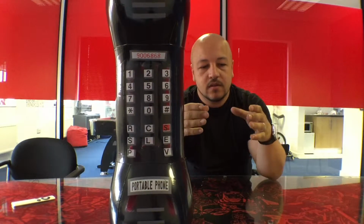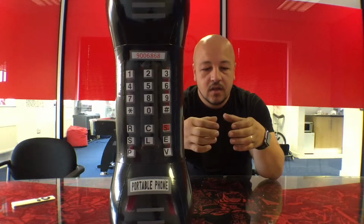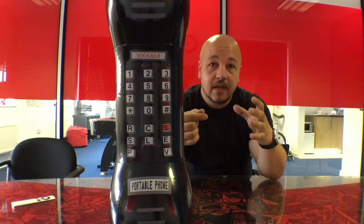Who remembers when mobile phones were this big? I remember my first phone was a Motorola. It was the size of a house brick, and the SIM card was like an actual credit card that you slotted into the back of it.